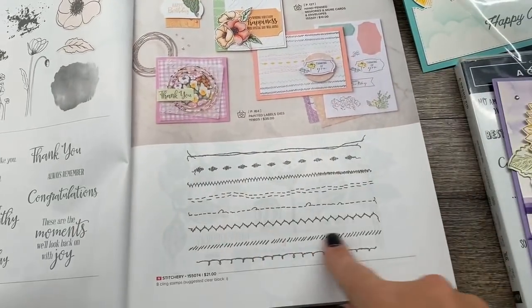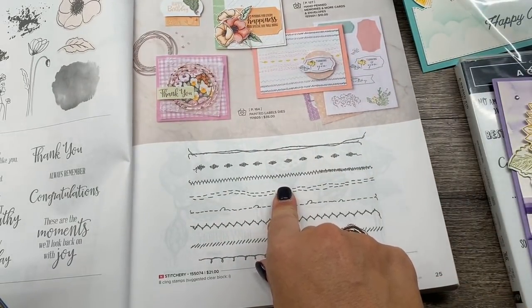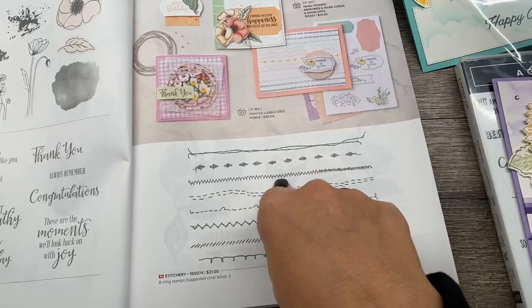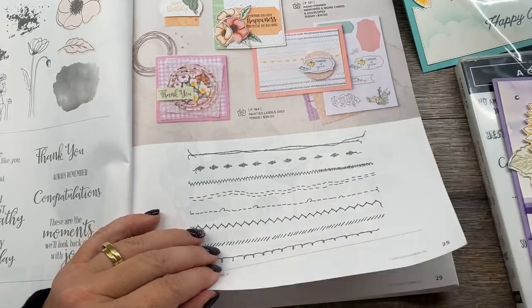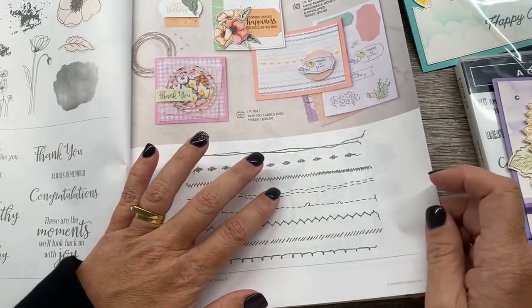This one, I'm a little embarrassed to say, I don't think I have any samples that I've made with this. And I realized that it's kind of hidden on my shelf, so I don't see it. So I'm going to move it.